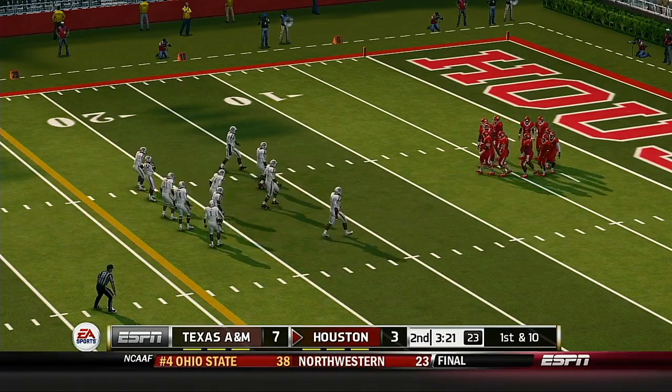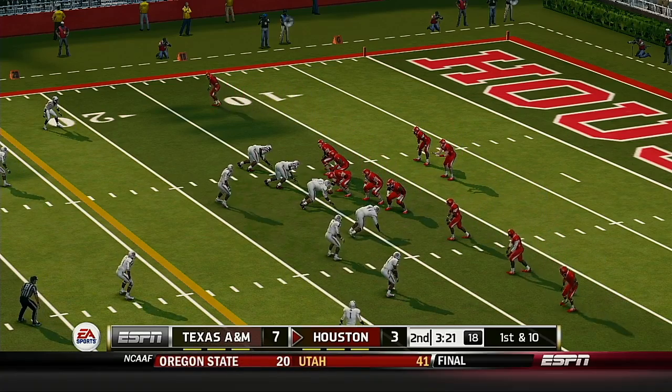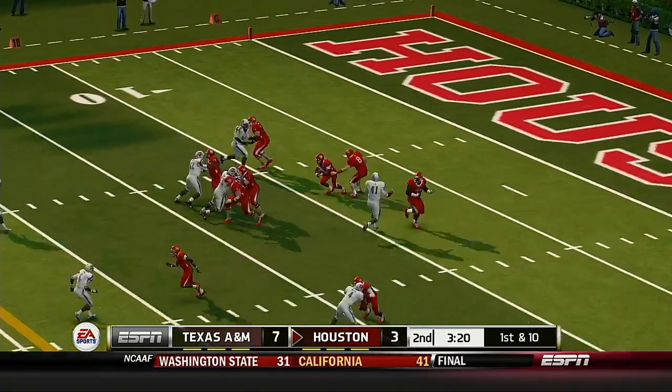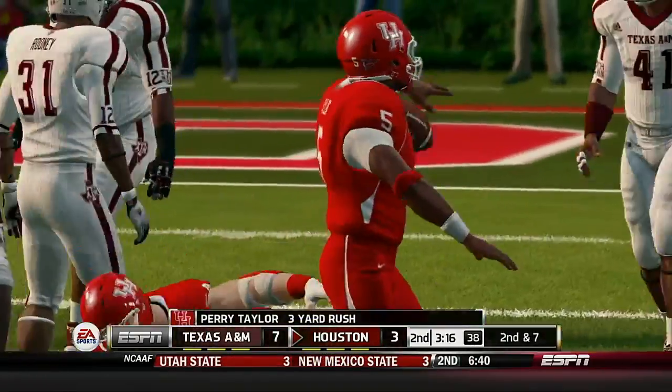In a game that's this close, you can't afford to waste possessions. He makes it out to about the 17-yard line.